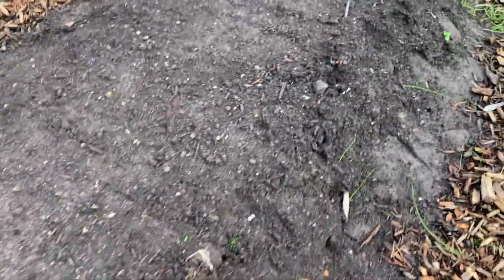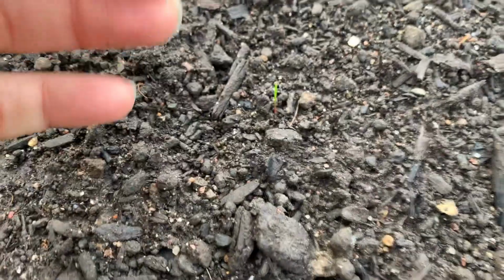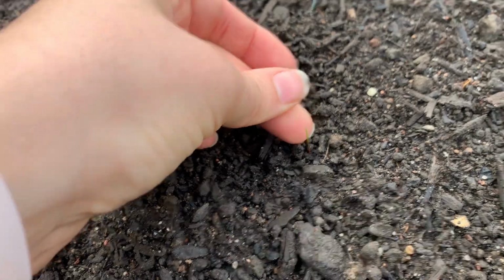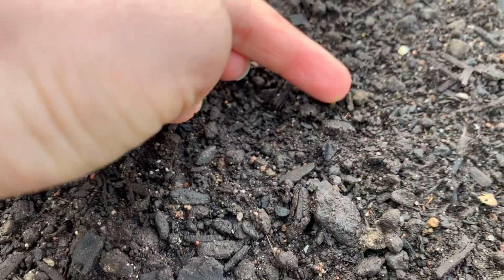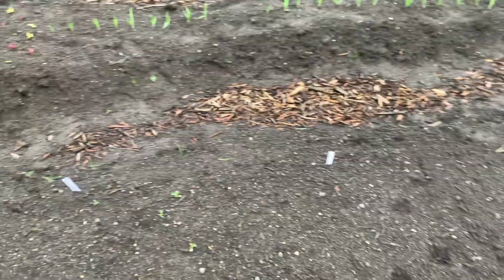Here we've sowed some carrots. We've actually filled this bed up with carrots. Yeah, I'm hoping that they germinate. I think that's a carrot, because it kind of looks like grass, but it's a bit thicker at the top, and I think it's going to split, but I could be wrong. It could be a weed.